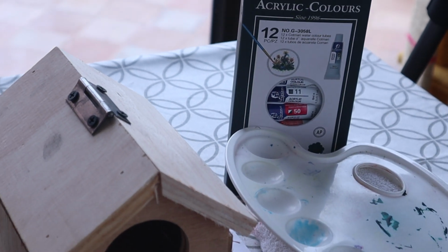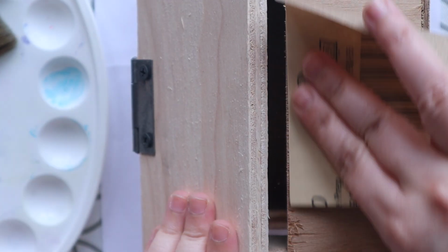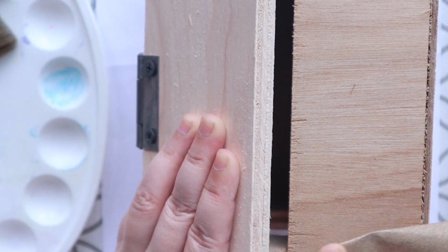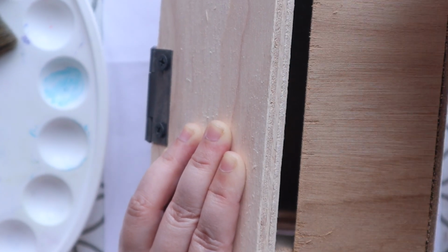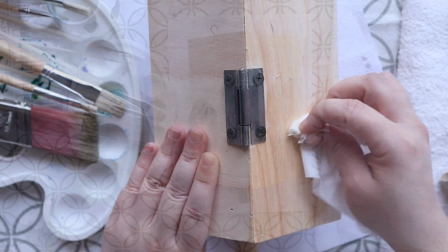The video today is pretty straightforward, so in terms of instructions, there are basically two. Sandpaper the birdhouse to smooth it out and get rid of any splinter risks. This is an optional step, but if you're doing this craft with kids, please don't skip it so that they don't risk getting any splinters into their hands.